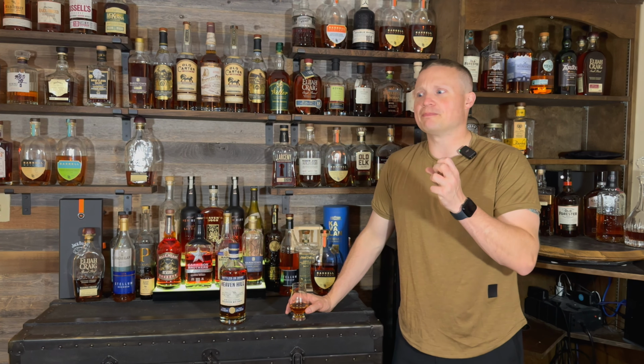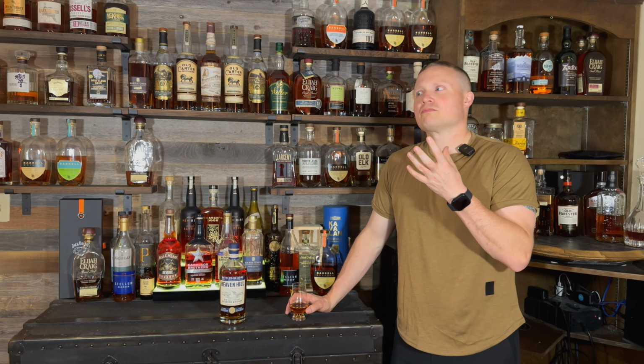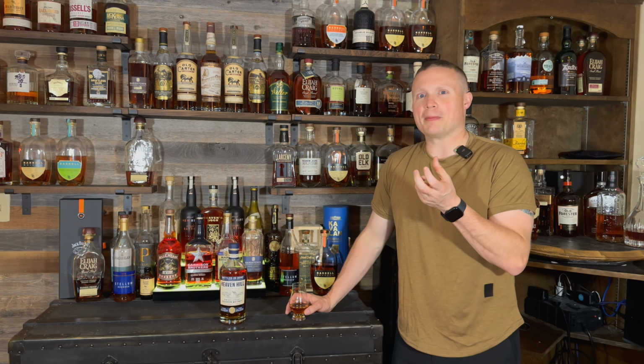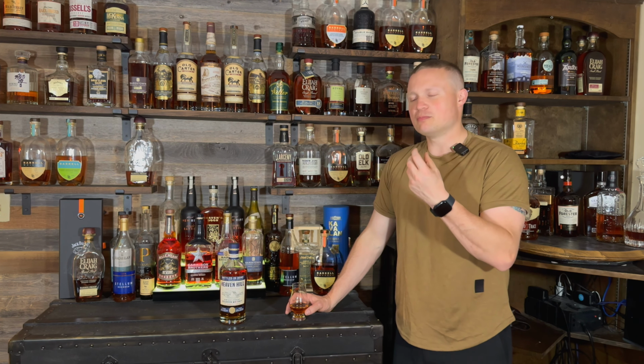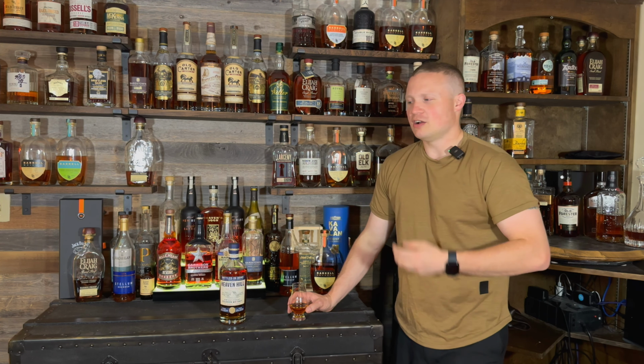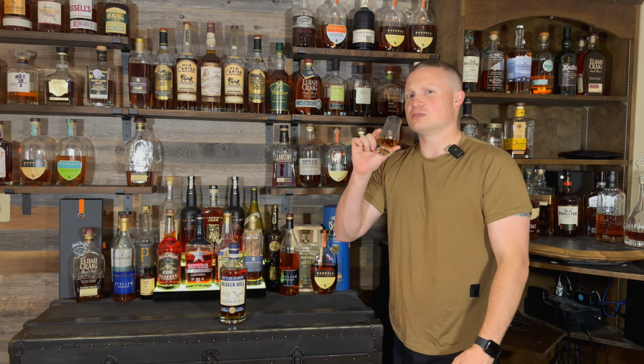You definitely get that strong, vibrant sweetness up front. It then moves into a bit of oakiness, not like a sweet oak, but kind of like a dry oakiness after it gets through that initial sweet cherry.